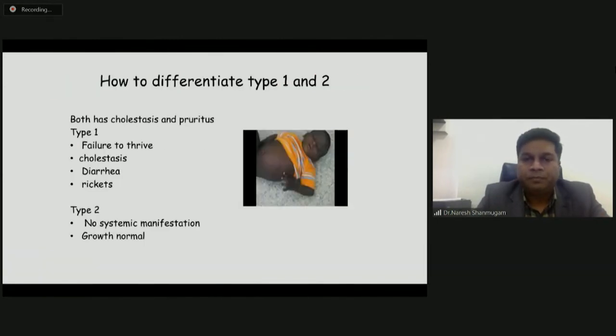Type 1 and type 2 are more common. And you can see the variation. Type 1 is more of a multisystemic disease where they have failure to thrive, severe cholestasis, diarrhea, rickets, growth failure, and a lot of issues. While type 2 is more of a liver-based disease where there is no systemic involvement and the growth would be normal.